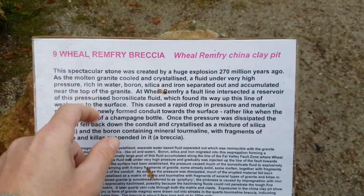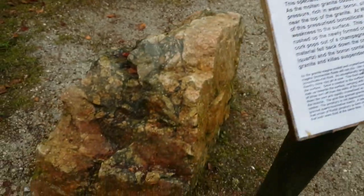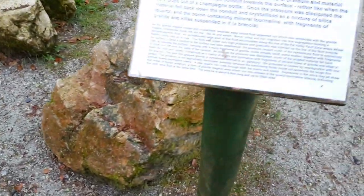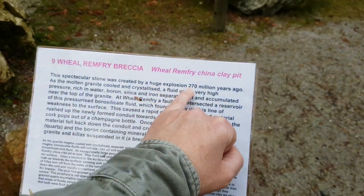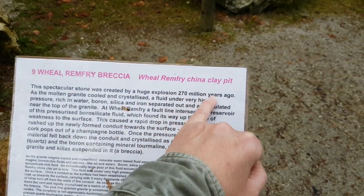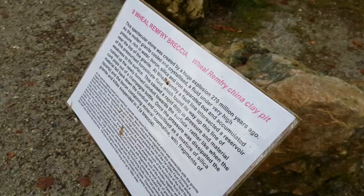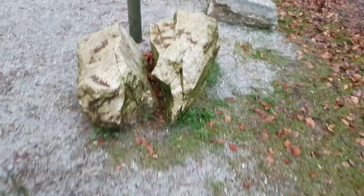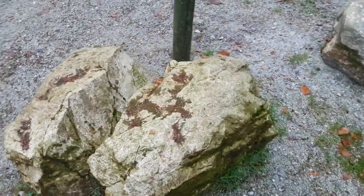What's this one? It's a spectacular stone, this one. Look at it. Spectacular. It's spectacular. Created by a huge explosion 270 million years ago. That's amazing. Oh, come on. Surely, if you're going to charge £10, you can show me something better than a rock.